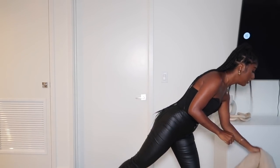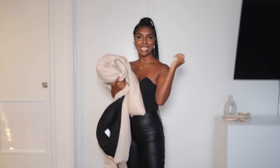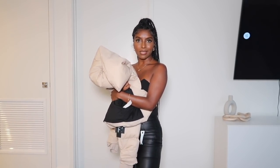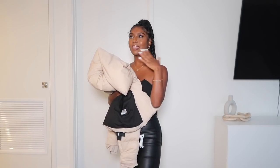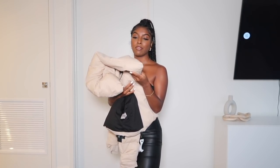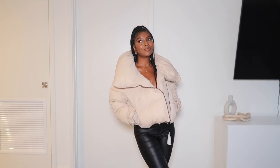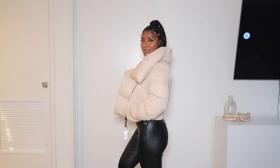So the next item is this beautiful peanut butter cream tan bubble coat. When I saw this on a model, I was like, yes honey, I need this. The collar on this jacket is just everything to me and I absolutely love the color. So this is a cropped jacket, and obviously on me it's not really that cropped because I'm short, I'm only 5'3", but that's exactly why I got it in an extra small, because on the model I saw that it was still kind of oversized on her, so I was like, okay, let me get an extra small, it will still be very roomy. And I'm very happy with my choice.